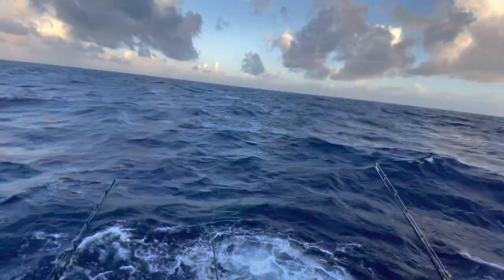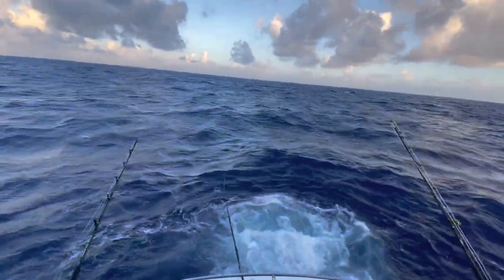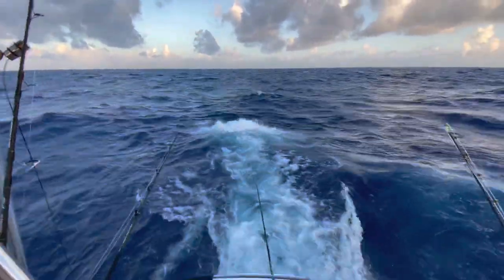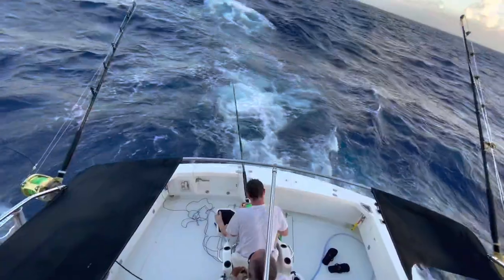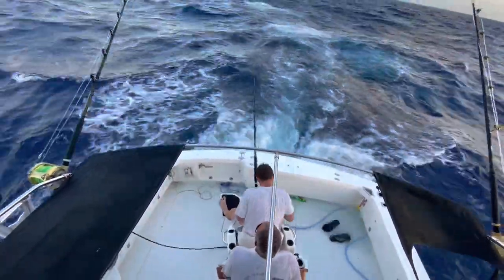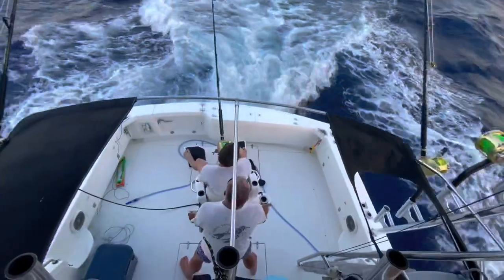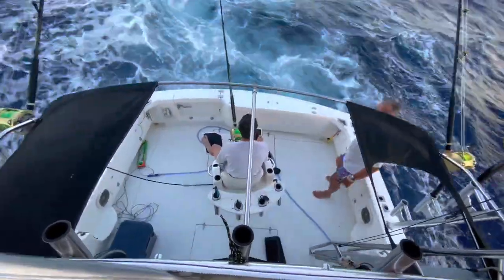Oh, there he is! So sadly, this fish came up through the hooks and we dropped it. Still there? Jumped him off? We lost him! Bad luck, mate!